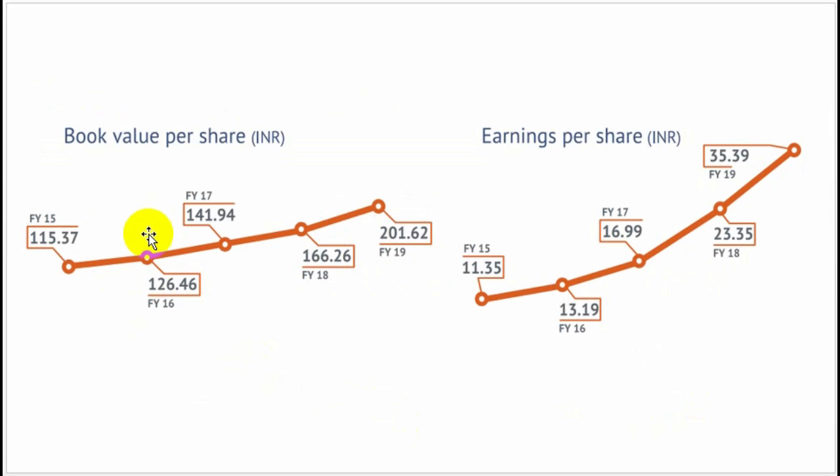Let us look at a few of the ratios. The book value per share has been steadily increasing from 2015 to 2019. It started at around 115 rupees per share and has gradually climbed to around 201 rupees per share in FY19. Earnings per share has also steadily gone up from 11.35 rupees per share. This is the profit earned for every share that the company had outstanding in the market. In FY19, the earnings or profit per share has increased to around 35 rupees.